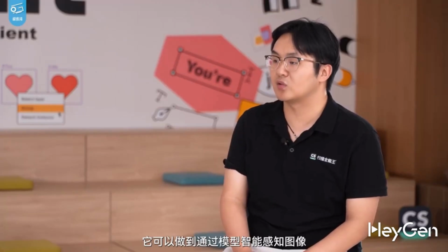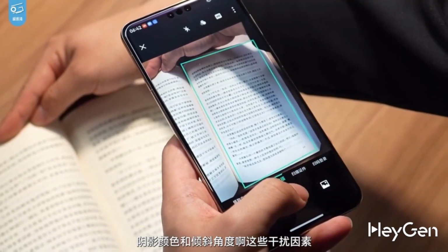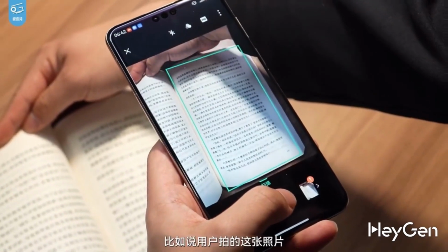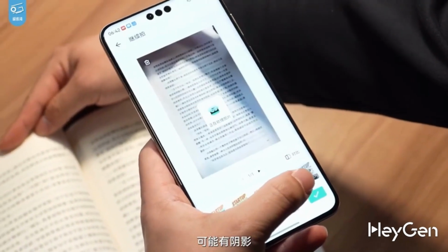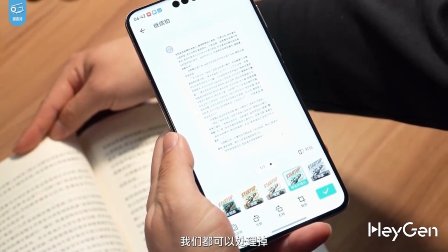Here, we have also integrated the Intense Kit and our self-developed intelligent scanning engine on the client side. It can intelligently perceive images through the model, such as different lighting, shadows, colors, and tilt angles in the image, as well as other interfering factors. Then we can remove these interferences with one click. For example, if a user takes a photo that might be blurry, have shadows, or even have fingers blocking it, and screen patterns, we can handle all of these.